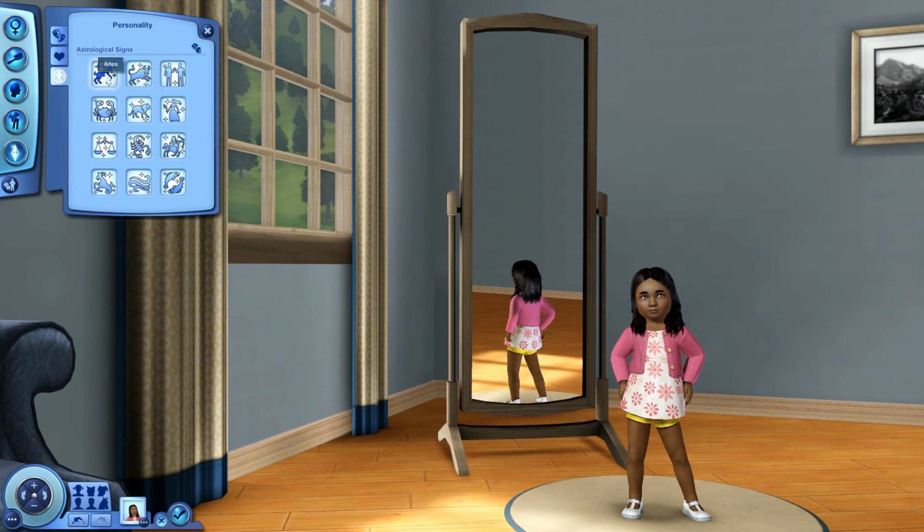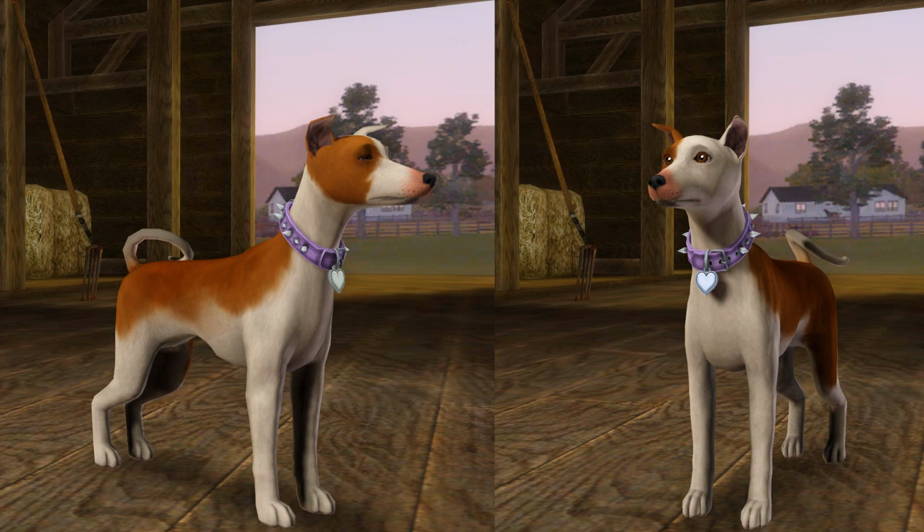That is her voice, and she's an Aries. Here's the precious family dog. Oh my goodness, Clover. You can't forget about Clover. So now that I've shown you the family, I'm going to take you on a tour of their new house.